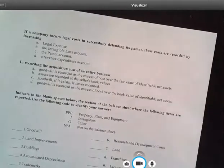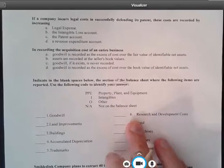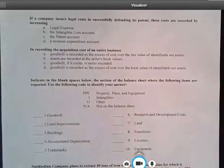We're going to keep going. Let's look at some more multiple choice questions.